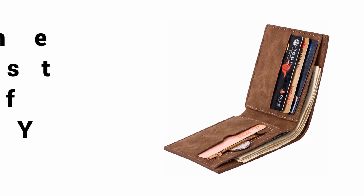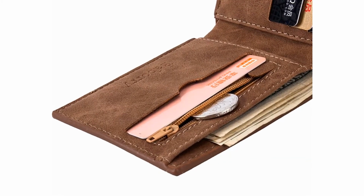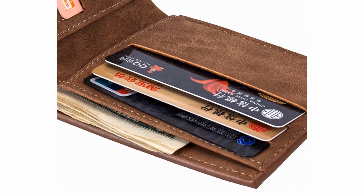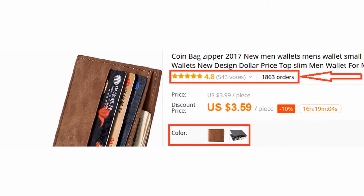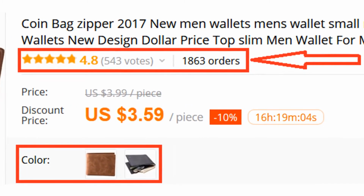Are you looking for a cool wallet 2018? This is one of the best wallets of the Bibori brand. If you're looking for a high quality wallet, then Bibori brand's wallet is a great choice for you. Many people have already bought this wallet and their reviews show that the wallet is really excellent.